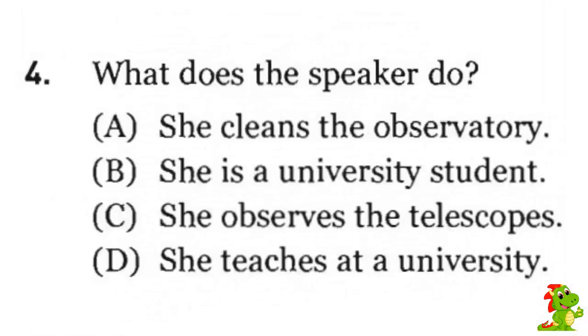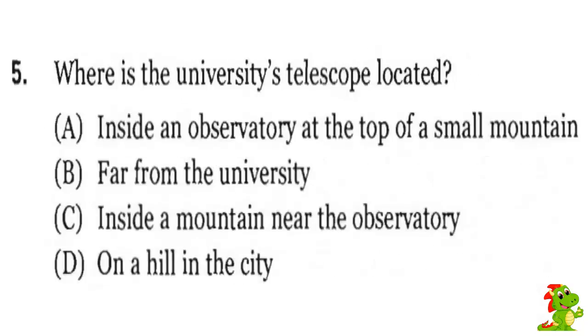Number 4. What does the speaker do? Number 5. Where is the university's telescope located?